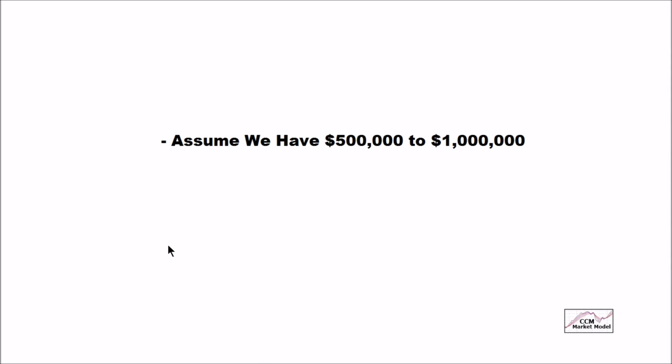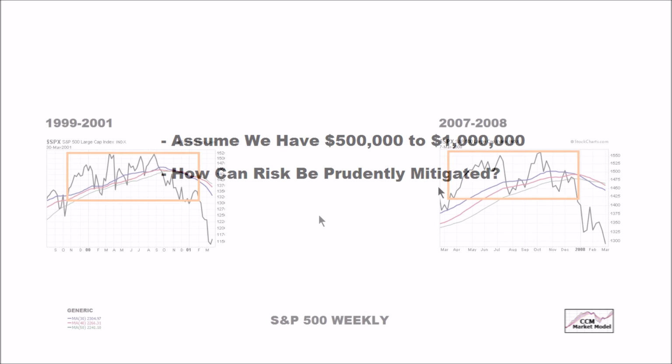Let's shift gears to our risk versus reward bullet point. Keep in mind, if I have $500,000 or $1 million in cash, I also have an opportunity cost risk, or a risk associated with doing nothing. If we have our capital invested, how can risk be prudently mitigated?